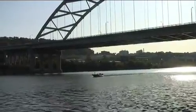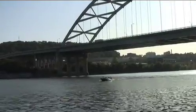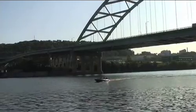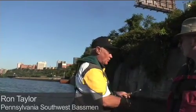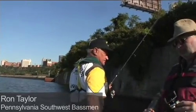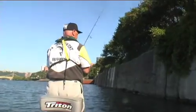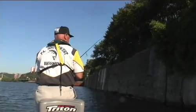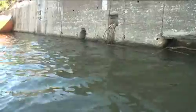Ron, we're at a wall face here on the Monongahela. How should they fish a situation like this? The fishing conditions are usually dominated by the current, and there's usually a good current flowing around a concrete wall like this. There's usually algae that attracts bait fish to the walls, and the game fish, including the bass, will be chasing the bait fish and crayfish and other food like that.